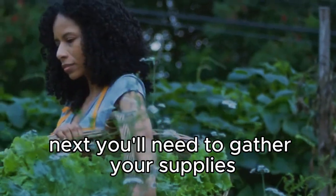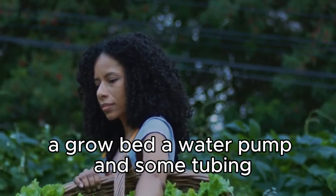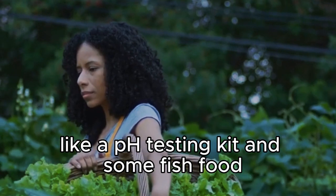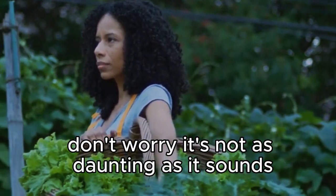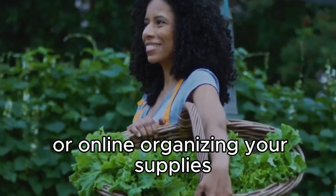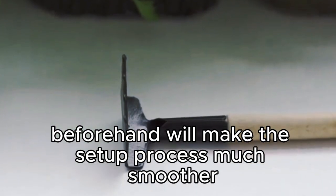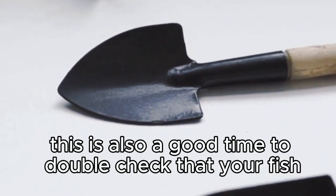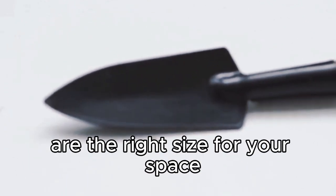Next, you'll need to gather your supplies. This includes a fish tank, a grow bed, a water pump, and some tubing. You might also need a few other bits and bobs like a pH testing kit and some fish food. Don't worry, it's not as daunting as it sounds. Many of these items can be found at your local hardware store or online. Organizing your supplies beforehand will make the setup process much smoother. Lay everything out and make sure you have all the components you need. This is also a good time to double-check that your fish tank and grow bed are the right size.